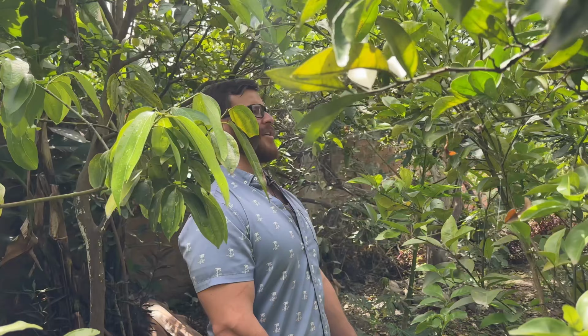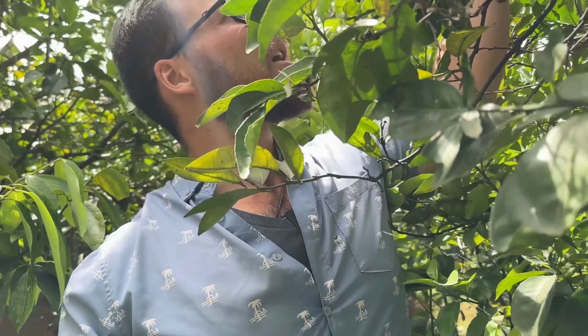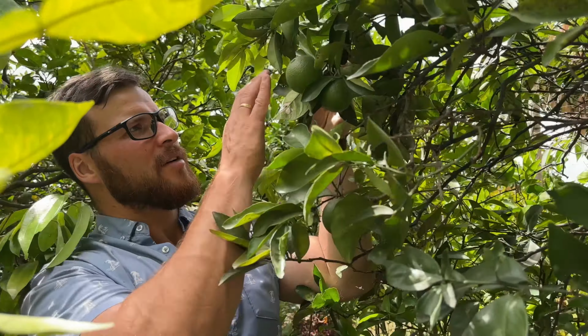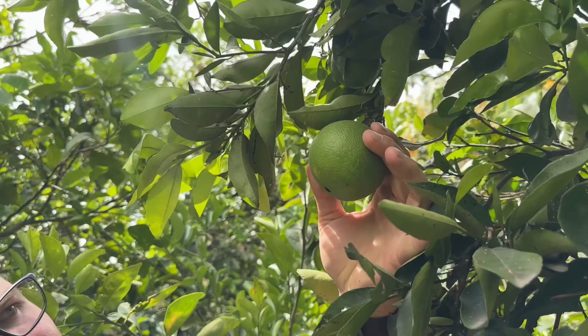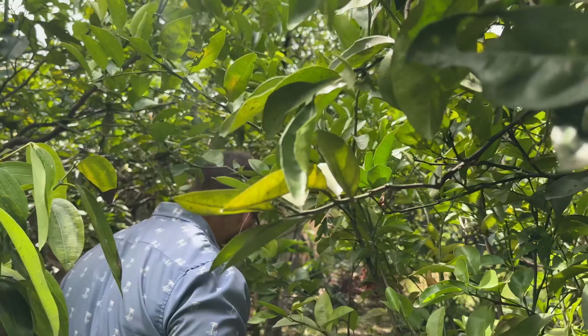Another citrus here, probably a lime as well. Oh, there's an orange tree also right here. I can see an orange. So this is an unripe orange, but you can see right here, this is gonna turn yellow and orange. And right here, there's a few more fruit trees.